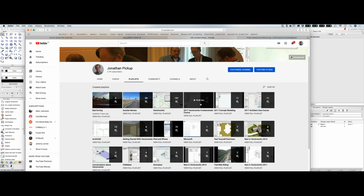But I certainly suggest that you look at my Vectorworks Fundamentals course and the concept modeling, some of which have really new ways of looking at Vectorworks, and you might learn something and be able to expand your use of Vectorworks. So please, they're free. Just go and have a look at them.